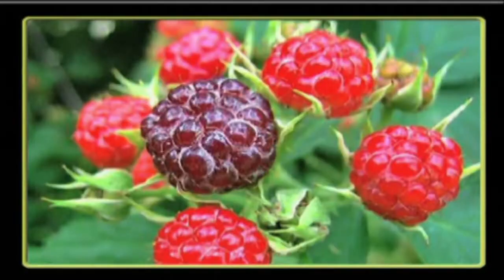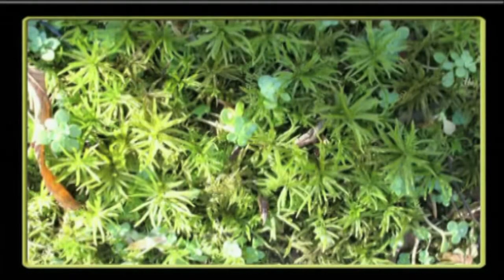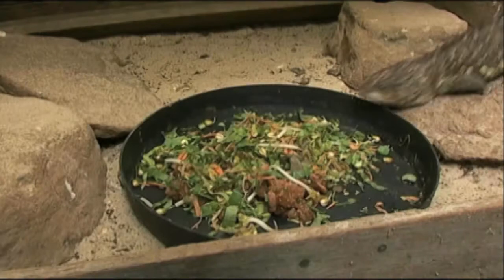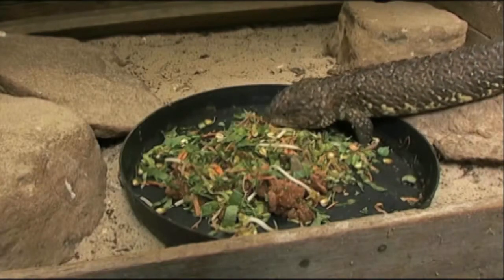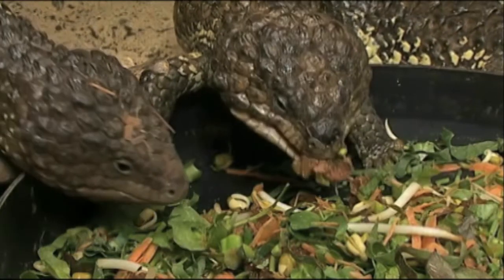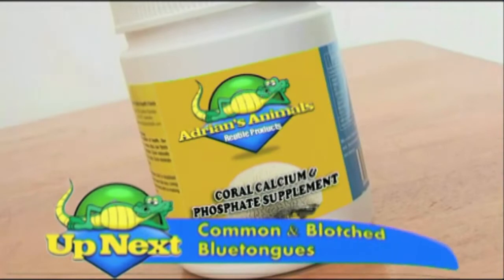In the wild, shinglebacks feed on fruit, berries, leaves, fungi, insects and snails. In captivity, they can be offered a variety of foods including dog or cat food, green-leafed vegetables, fruit, meat, mushrooms and insects. A calcium phosphate supplement should also be part of their diet.